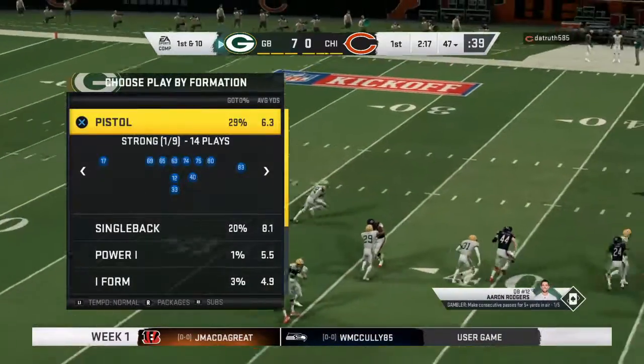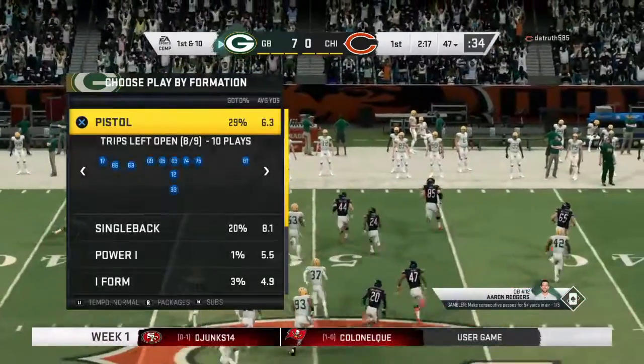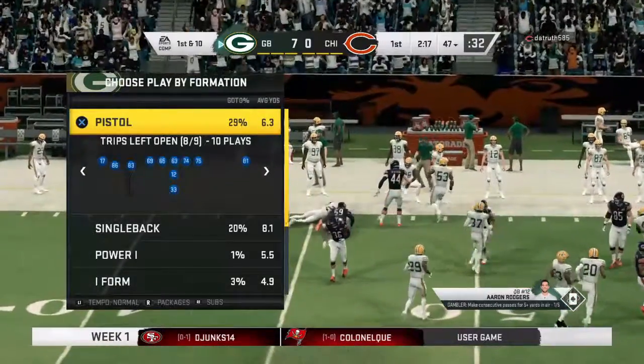A very nice job on the run back there. He'll get 23 yards all told. And it'll be Packer football here. First down and 10.